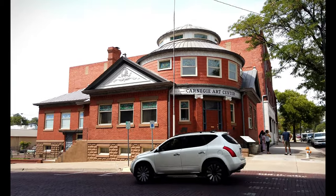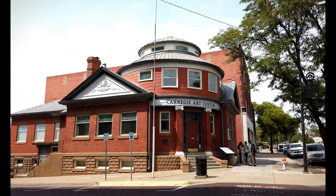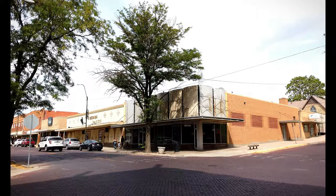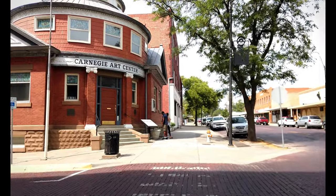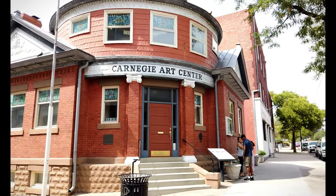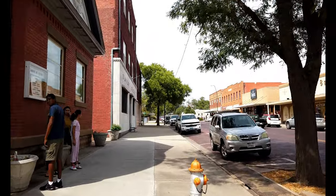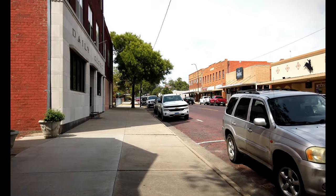The building ahead of us is the Carnegie Art Center. The former Carnegie Library was constructed in 1907 with a grant from the Andrew Carnegie Foundation. It features a rare corner entrance and rounded architectural features, which established the Carnegie Library in Dodge City as one of the more unique Carnegie Libraries in the nation. As again mentioned, the structure is now home to the Dodge City Area Arts Council Community Arts Center.